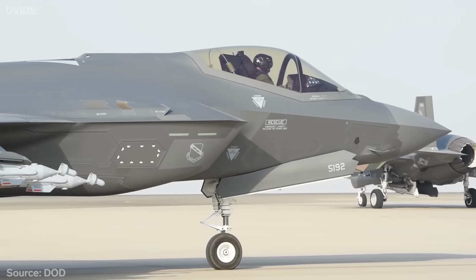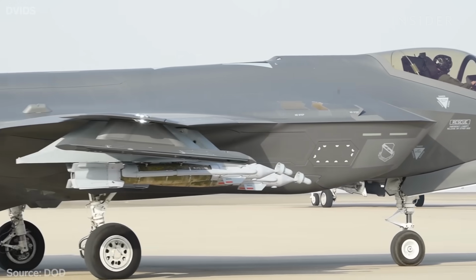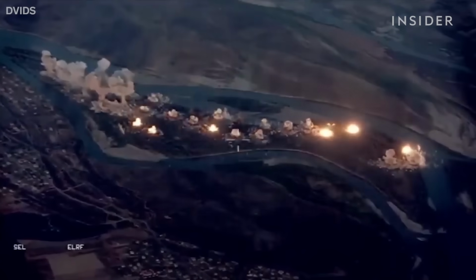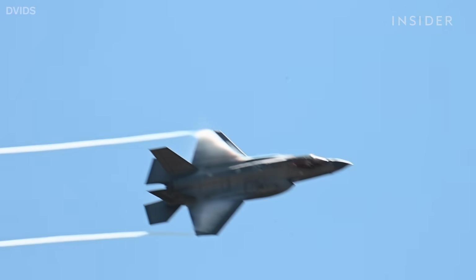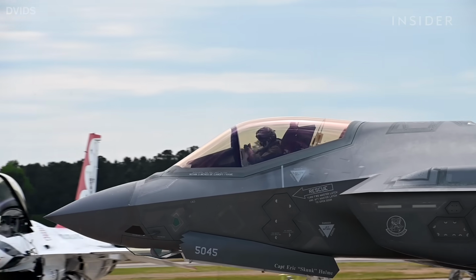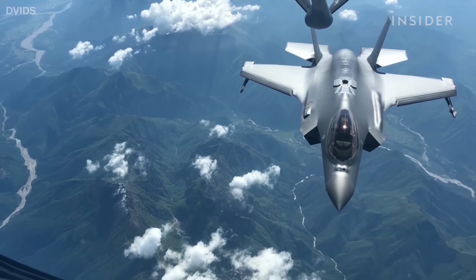There are nearly 500 F-35s in service in the U.S. military, and in the last few years, the F-35 has carried out airstrikes against ISIS in Iraq and Syria. Probably the best compliment you can pay to this airplane is if I wanted to go to war, this is the airplane I want to be in. So, by many measures, the plane is a success.